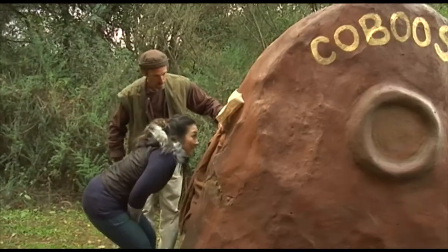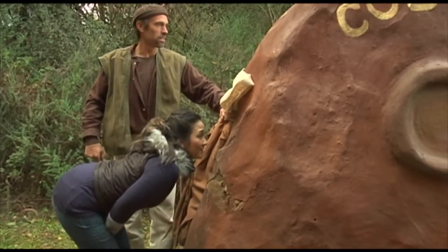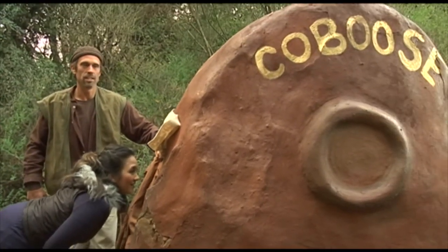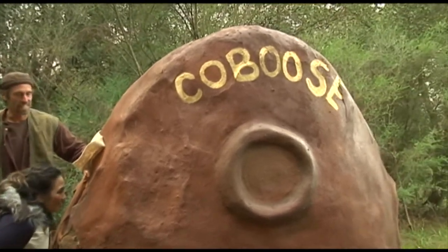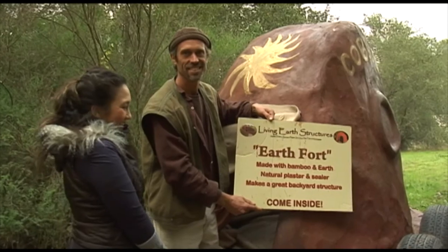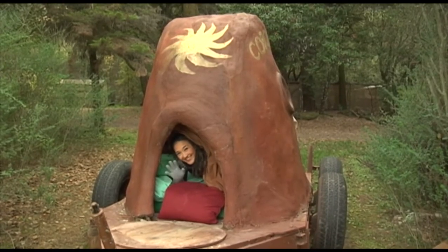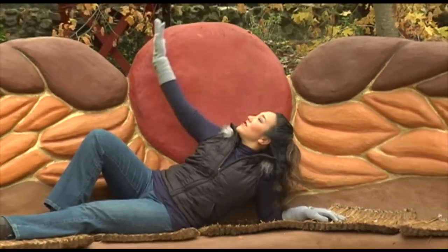And I also have a mobile mud hut. I call it a caboose. It's made out of cob and bamboo, so caboose. And so I drive it on the back of my truck and take it to festivals and things. And yeah, I have a bench over there too around the fire pit that I built.